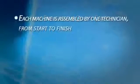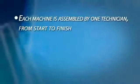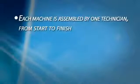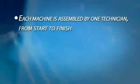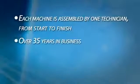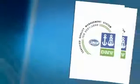Each Enagic machine is completely assembled by one technician from start to finish and backed by a complete 5-year warranty on the SD501. Other units have a 3-year warranty. Enagic has been in business for over 35 years and has numerous awards and certificates.